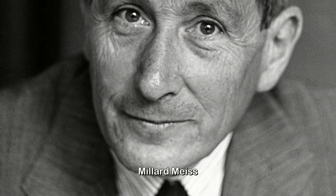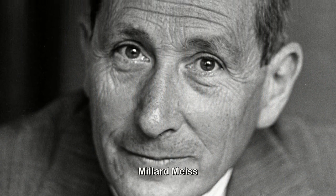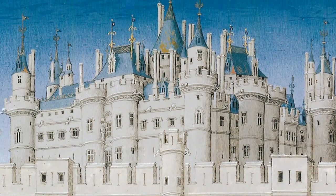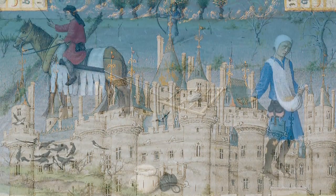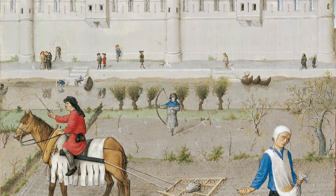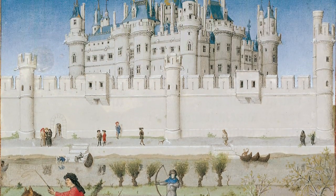As one of the greatest scholars of the Limbourg Brothers, Millard Meiss, comments, "No painter could match the smooth perfection of their surface, their limpid color and complex simplicity. Their art could capture the delicate transitory beauty of a newly opened flower."